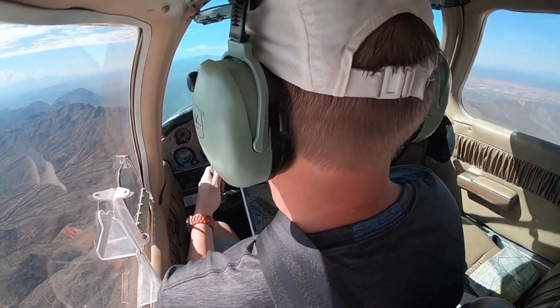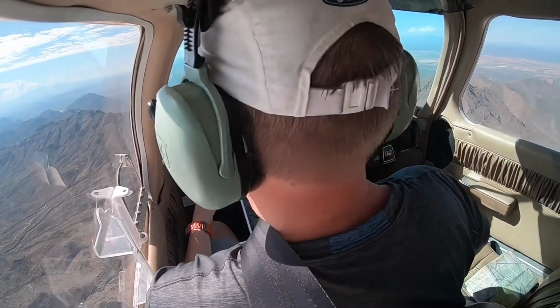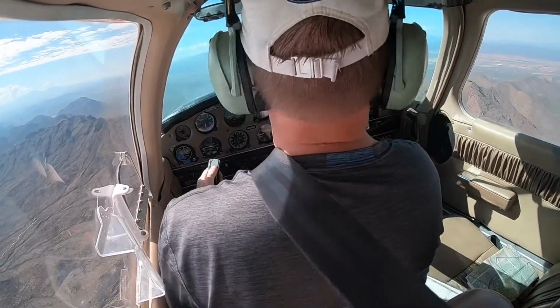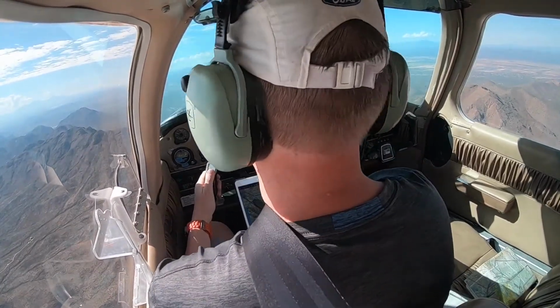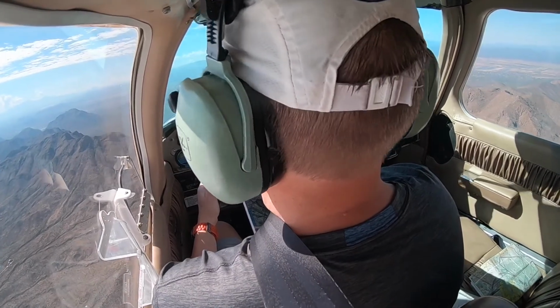American 2047, turn left heading 090, vector for your climb, expect direct El Paso. Okay, 090 on the heading for now, American 2047. Cobra 1, turn right heading 280, maintain VFR at or above 6,000.